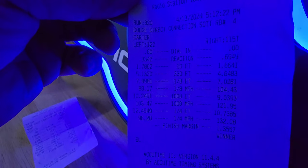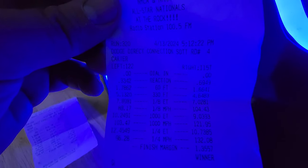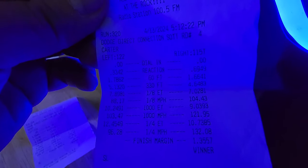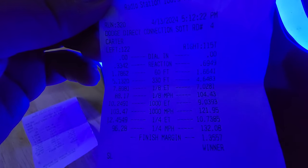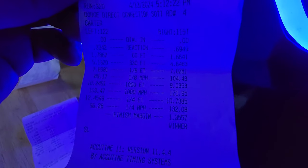So on this pass, when I got this time slip, I was like, man, I already know there's probably no way we're going to be a contender in this 10.0 class with this time slip right here. This was probably going to be the one that killed us. Unless I got lucky and somebody spins or has some issues, maybe we could possibly still be in this thing. But this pass right here absolutely killed us, guys.